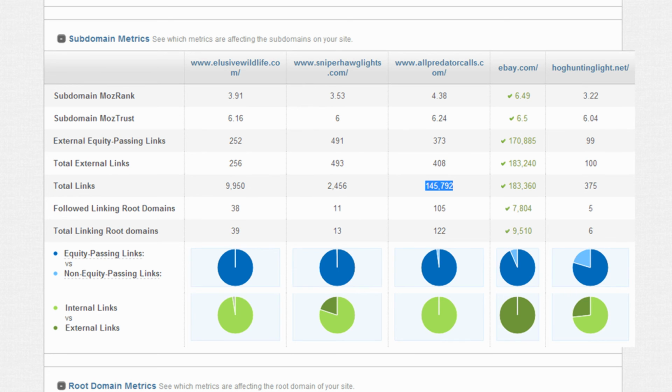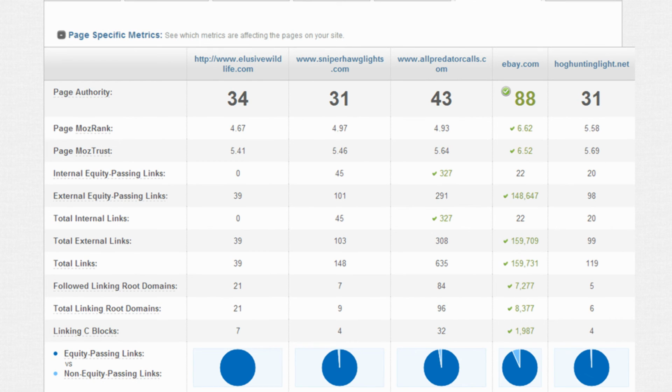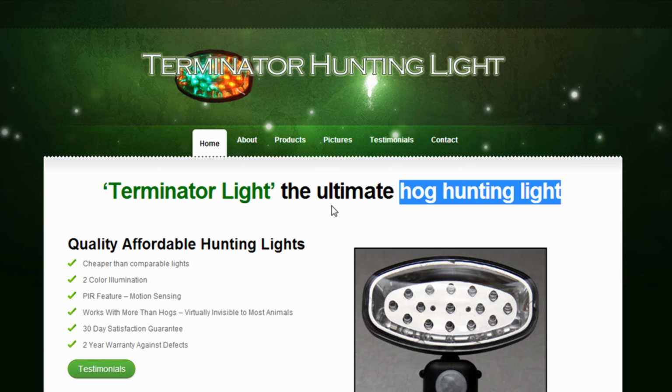And in this case, it makes sense for my client's website that they're not ranked high because these other competitors have a lot more total links to their site and they have higher page authority and domain authority. And again, like I said earlier, there are other factors like the on-page content, how many pages are on your site, how relevant your site is to the search term. And in this case, my client's site is very relevant to hog hunting light. I mean, the title is hog hunting light. It has hog hunting light in the content. I optimize page titles and image tags to have hog hunting light in them. So hog hunting light was one of the target keywords, so it should be one of the keywords that we target for a first page ranking.